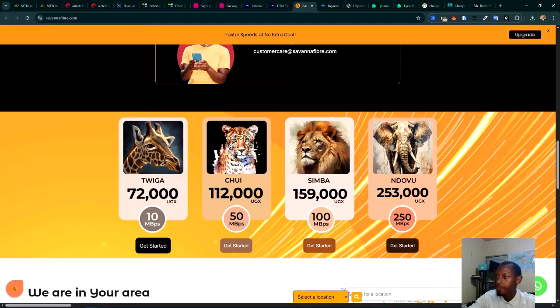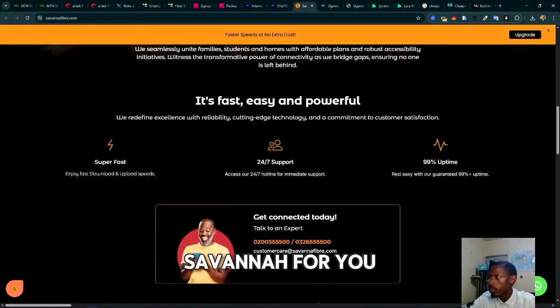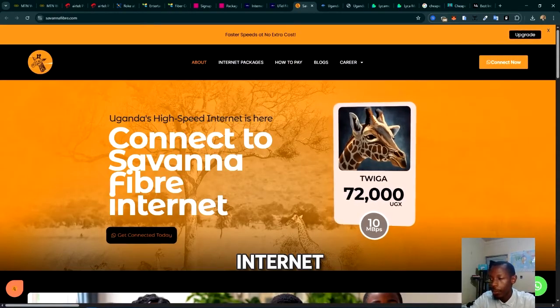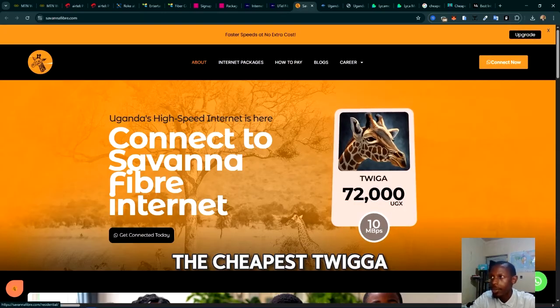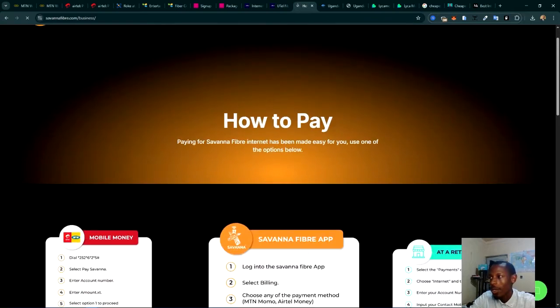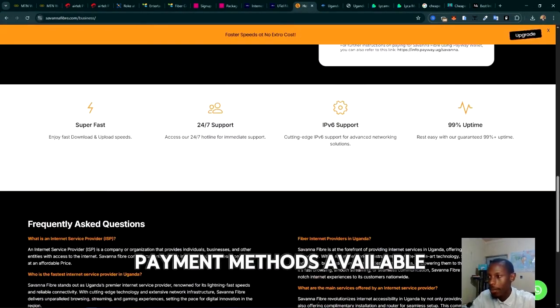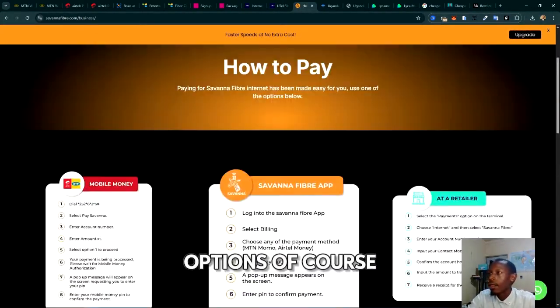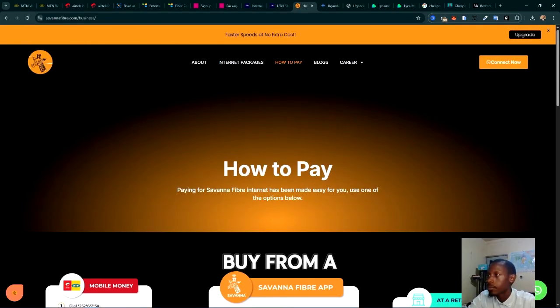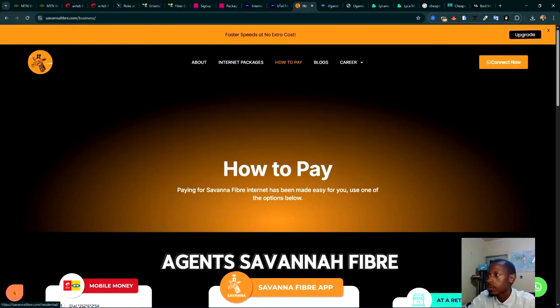So that is Savannah for you. Connect to Savannah fiber internet. Uganda's high speed internet. So this is the cheapest Twig bundle for 70,000. To get started, these are the payment methods available. Now we have the mobile money options, of course, the MTN and Airtel, as well as the Savannah fiber app. If you want to buy from a retailer, maybe some Savannah fiber agent.